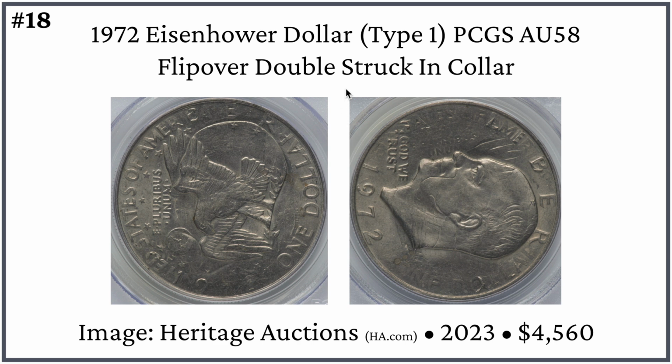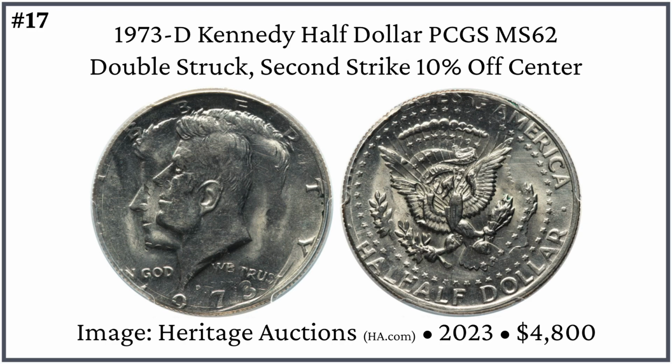It then, instead of getting ejected from the collar, remained in it, flipped over as the dies went back up before they struck another one, and struck it again. And so you can see the undertype. It's a large planchet coin, really, really cool coin, but it did circulate a little bit before somebody pulled it out. AU58.